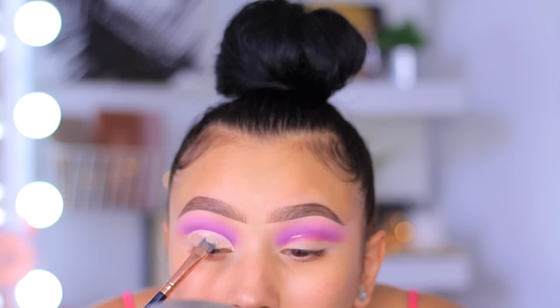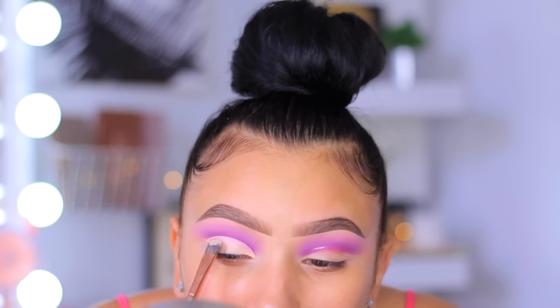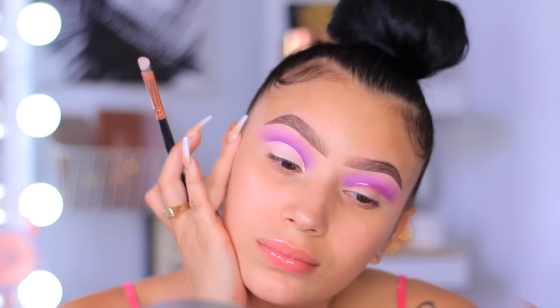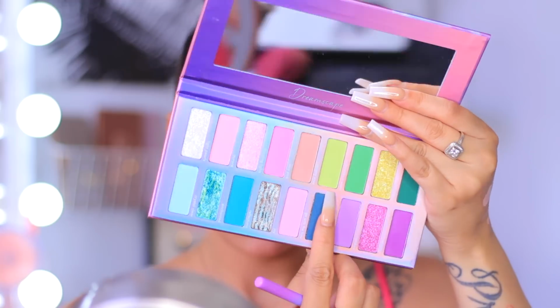So if you guys have that same problem, I recommend to just do the little markings first before you go in and cut the crease. And instead of swiping, I recommend tapping. So as you guys can see, I just tap, tap, tap, and that's how I get a really straight line. And girl, that crease is cut.